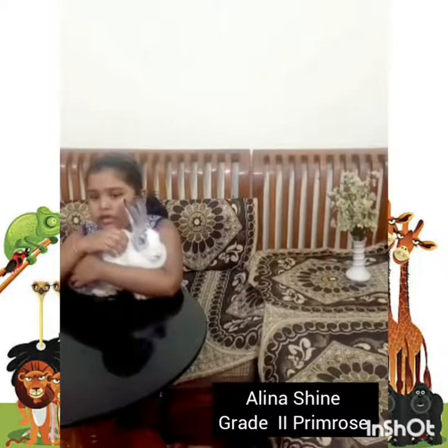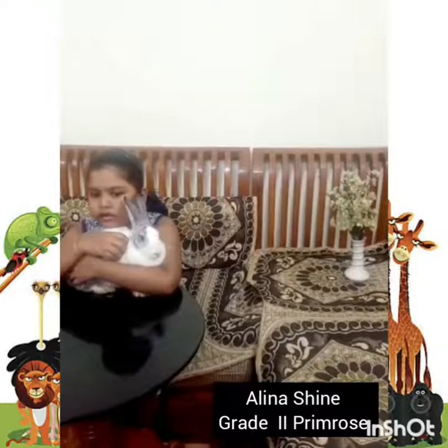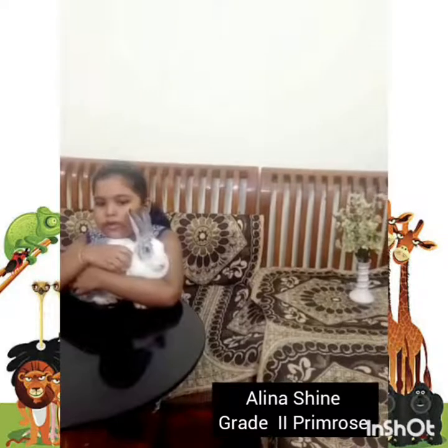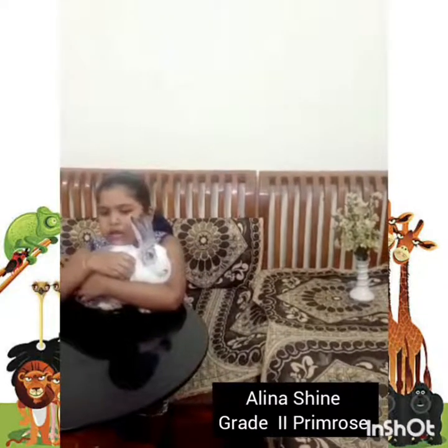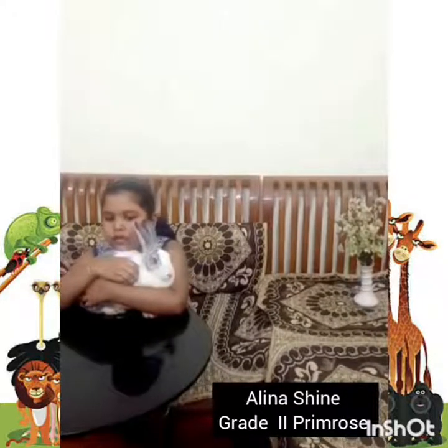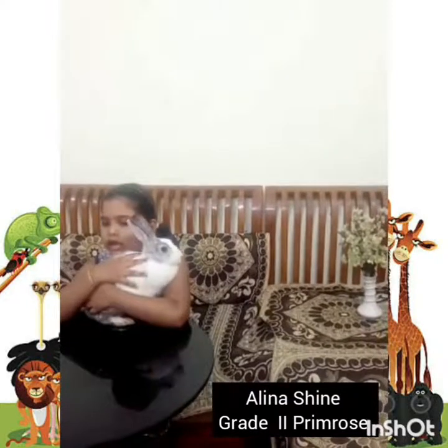They can turn their head 360 degrees to detect predators. Their teeth always grow. Rabbits are herbivores and eat plants and vegetables. Rabbits jump and twist when they are happy, and this is called a binky.